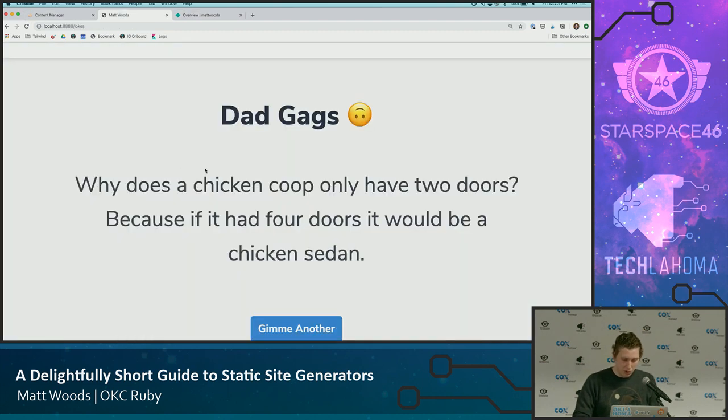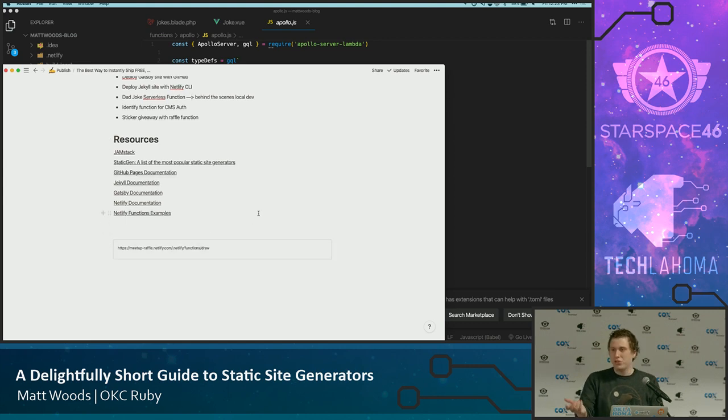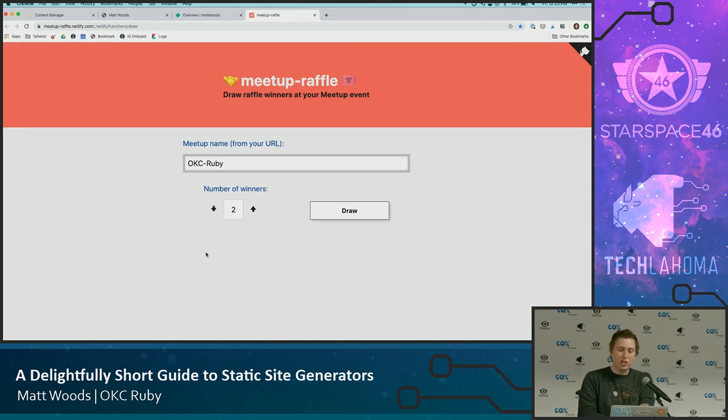So it's a pretty fun thing to do. Cool. Oh, I'll show you one more little fun thing that I liked. I have a few stickers, but really the reason I wanted the stickers is so I could use the serverless function to use this Meetup thing. I didn't make this, someone else made it, but I thought it was really stinking cool.